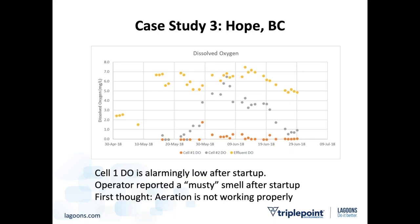It's a new system. There's no way it should be behaving this way. Lots of these kinds of concerns start to pop up in your head. Believe it or not, usually it's never that simple. When you're diagnosing lagoon problems, the first problem doesn't tend to be the one that you think it is when it comes up, but you have to do a little bit more digging to figure it out.